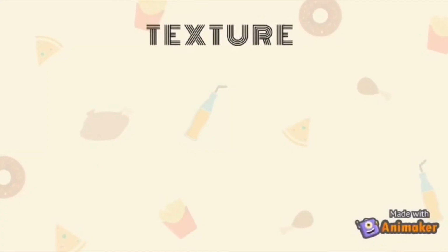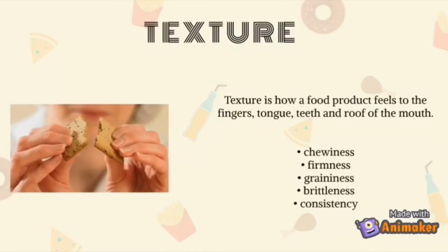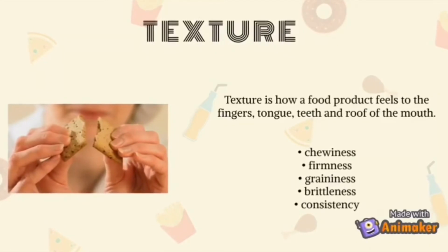The last one is texture. Texture is how a food product feels to the fingers, tongue, teeth, and roof of the mouth. For example, chewiness, firmness, graininess, bitterness, and consistency.